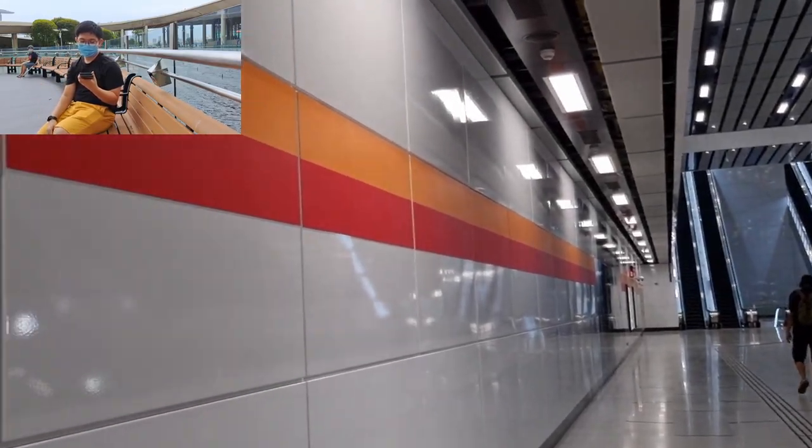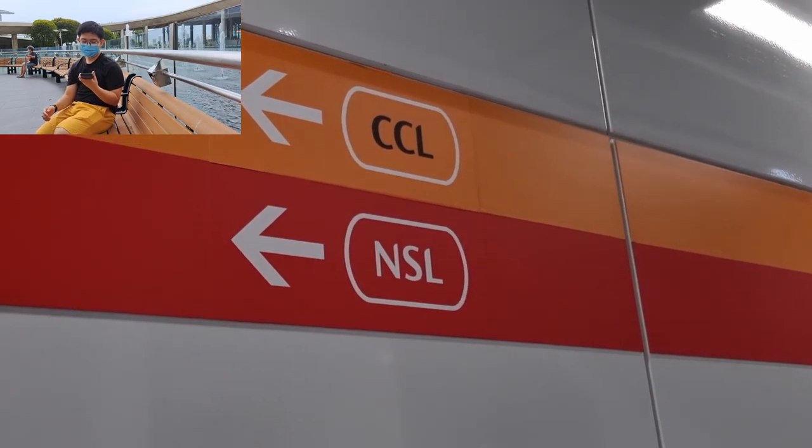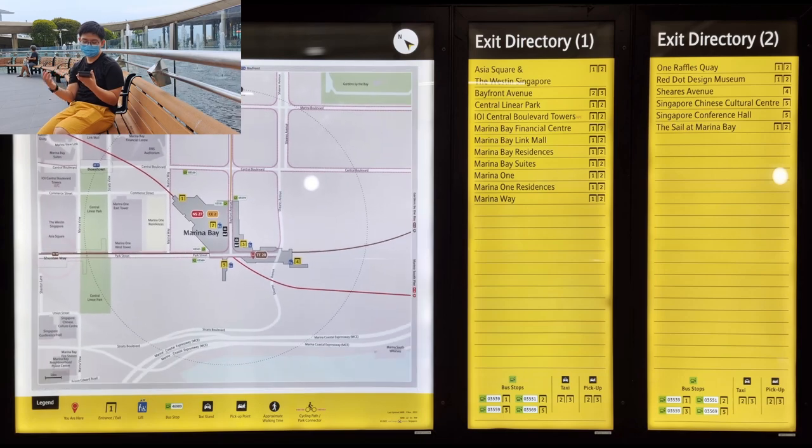Anyway, notice the yellow and red stripes on the walls, representing the circle and north-south lines. What a subtle but great design feature. And on this note, I find it really fascinating that this three-line massive interchange station is located pretty much in the middle of nowhere. The only nearby places are Marina One and Marina Bay Financial Centre, but those places are already served by Shenton Way and Downtown stations respectively.